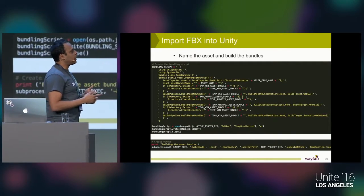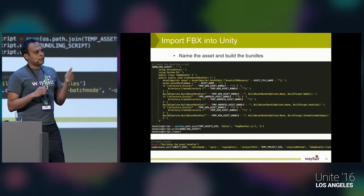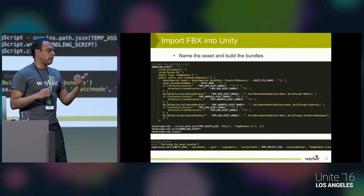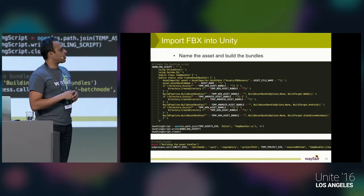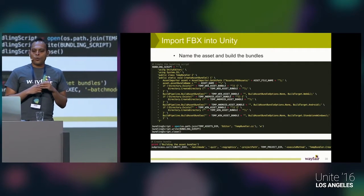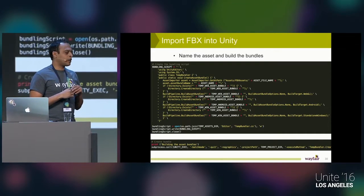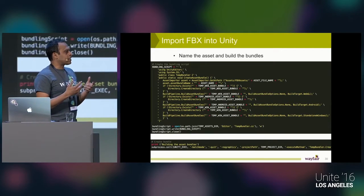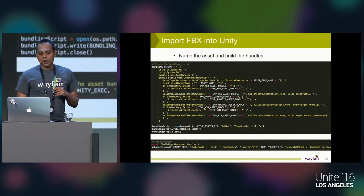The next thing we do is name the asset. So give the FBX file a simple name, like maybe use the same SKU, a unique ID for each product. And we write a little static function on a class that exports the asset bundles. So we're using asset bundles to serve these models as game-ready assets over the wire.